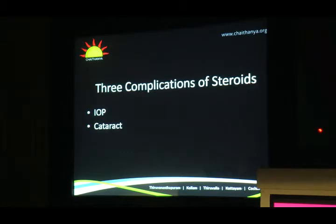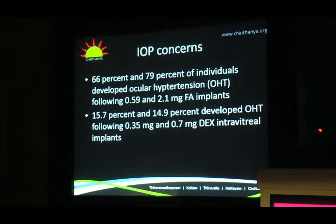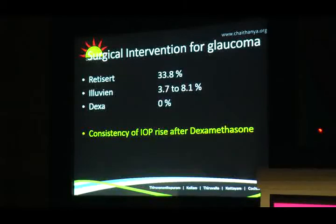So the complications of steroids are three. One is the IOP, the cataract, and the third is the bad publicity. We've gone through all the IOP concerns. I'm not just going to touch them.